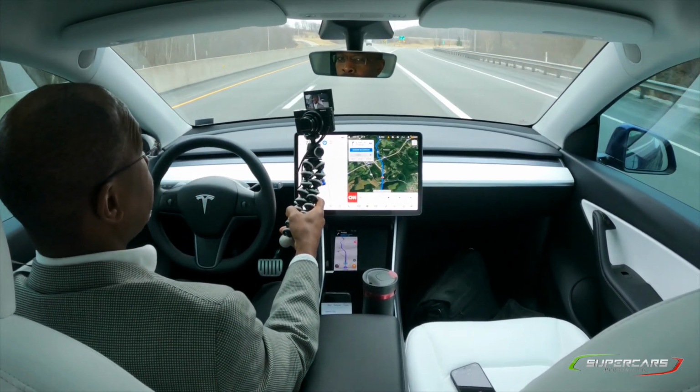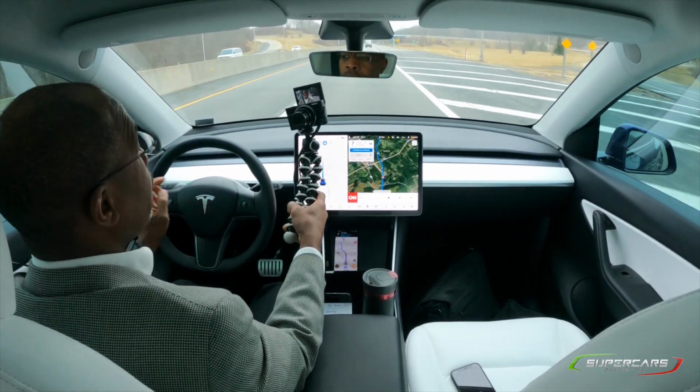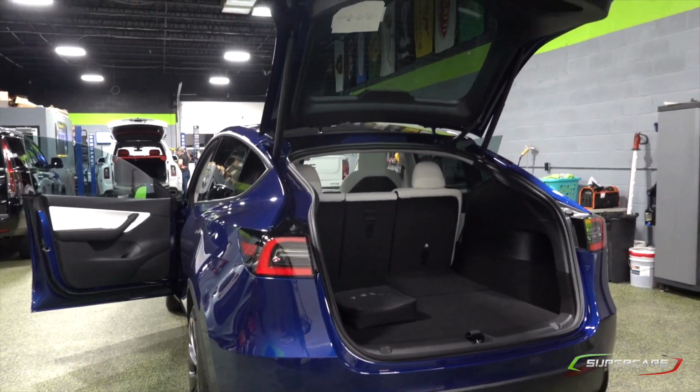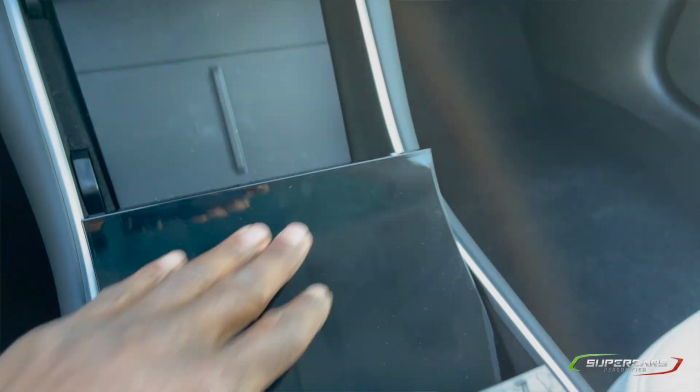This thing is awesome. These are some of the most comfortable seats I've had in a car in a while. And not only that, it's also the storage. There's so much storage in this car, it's actually insane. You have the front trunk, you've got the trunk, you've even got storage under the seats. The center console has a ton of storage. It is just amazing how much storage there is in this car. It kind of blows you away.